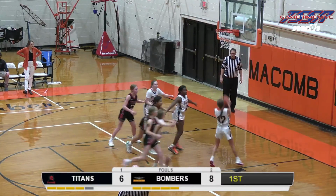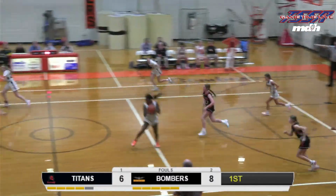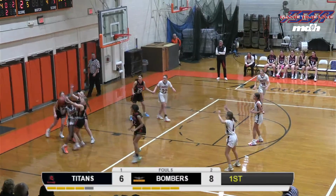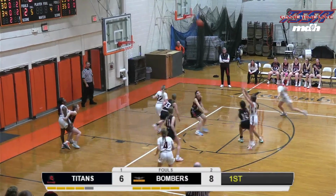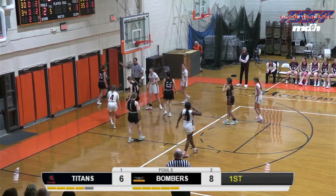Second free throw off the front of the rim. Platt with the rebound. 40 seconds to go here in the first quarter. Hines with it. Dribbles past Little. Picks up her dribble, kicks it out. Platt, mid-range jump shot off the back iron. Rebound fought for under the basket by Hare.